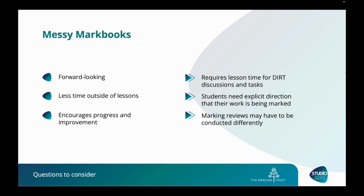Thirdly, book scrutinies or reviews from subject leaders or senior leaders may have to be conducted in a different way since you're marking in a different way. However, it should be clear from the improvement in student work over time that you're providing high quality feedback and insights for students.